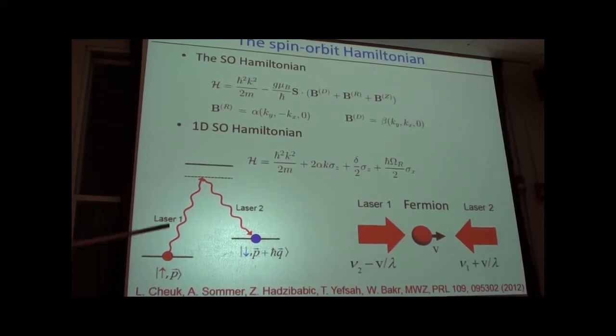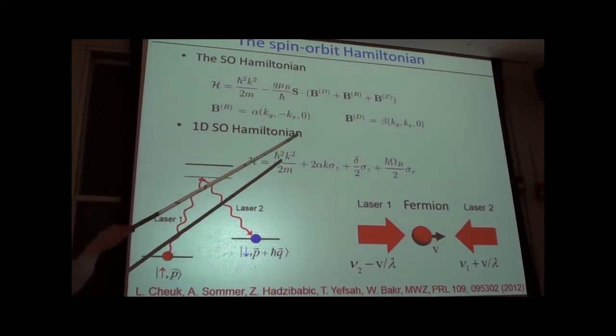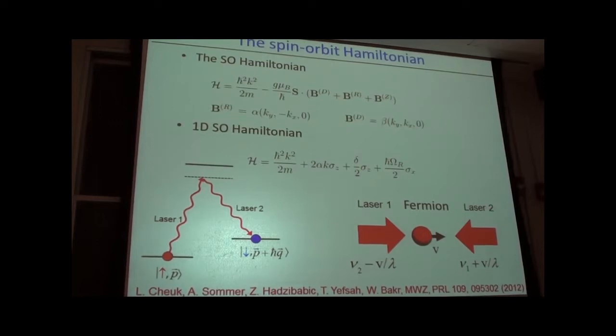Now in condensed matter, the sort of Hamiltonian you would write for electrons is this one. So here you have the kinetic energy for the electrons, and then you have a spin that interacts with the B field. And this B field can be decomposed into three parts: the Dresselhaus part, the Rashba part, and the Zeeman part. The Zeeman part is basically momentum independent. And then you have two other parts, which are symmetric and anti-symmetric in momentum, that are the Rashba and the Dresselhaus contributions.